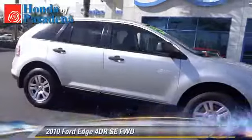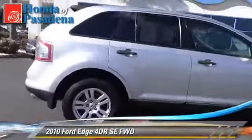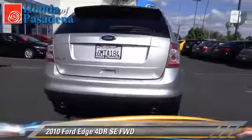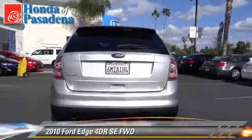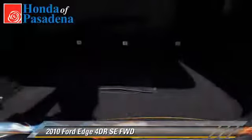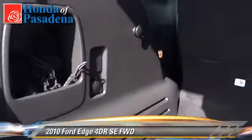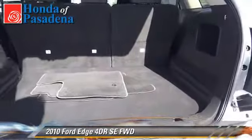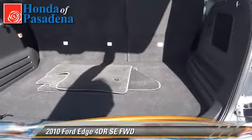The 2010 Ford Edge SE. With an automatic transmission, this vehicle, with fewer than 40,000 miles on the odometer, is well equipped. This Ford features air conditioning, stability control, and tilt wheel. Comfort and convenience features include power door locks, cruise control, and power windows.